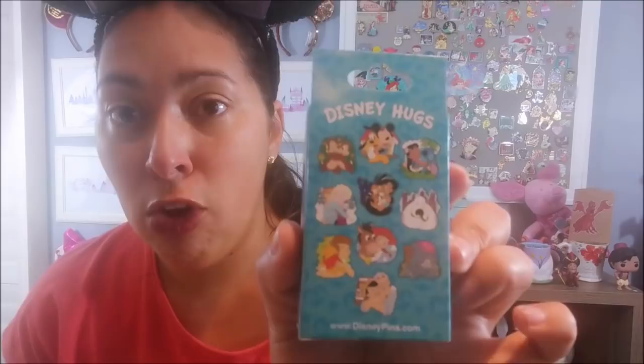And I literally only went to Pin Traders, which is at the very far end of Downtown Disney, just to grab these boxes. So you live, you learn. Disneyland is the way to look for new surprise releases, but this is a new open edition box, and you can see it says Disney Hugs, and you've got Pluto and Mickey, and the back has all the possible designs. There are 10 different pins in here.